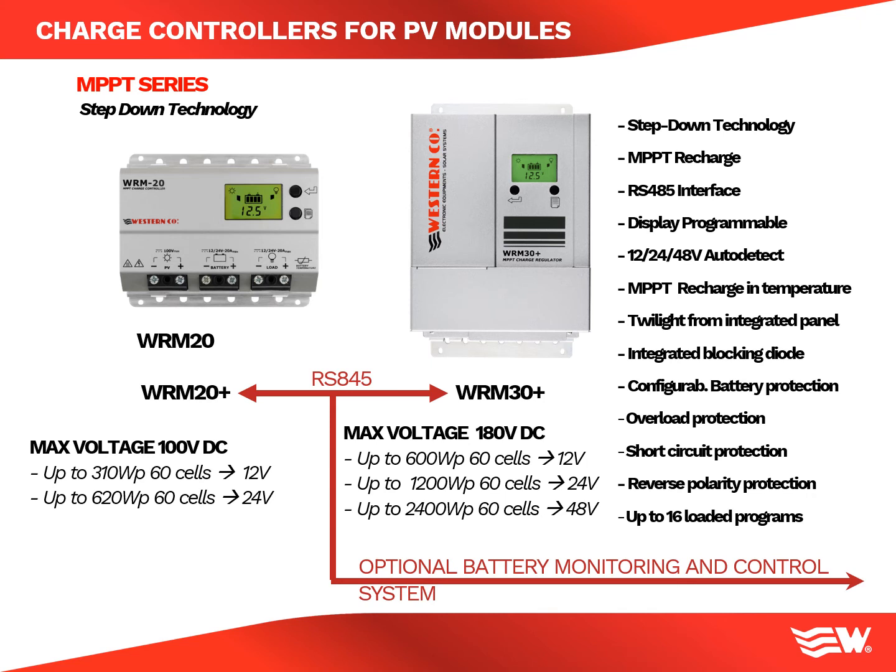VRM20 Plus model allows to connect VRD display for remote control. Western Co provides the communication protocol on this port, so the user can implement his own device data logger or remote control.